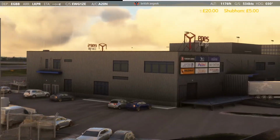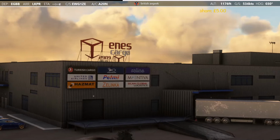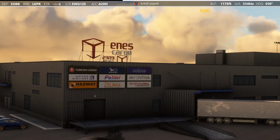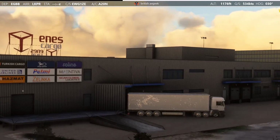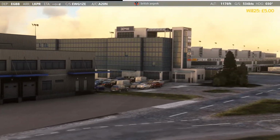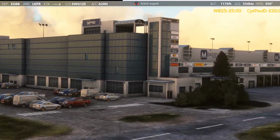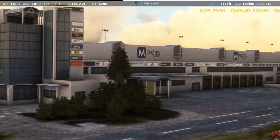Look at this. Oh, the sign looks fantastic. Descent 4,000 cleared, approach runway 24, 37 Roma uniform. Ridderman's enjoying the scenery. There's a lot going on, isn't it? Menzies cargo.